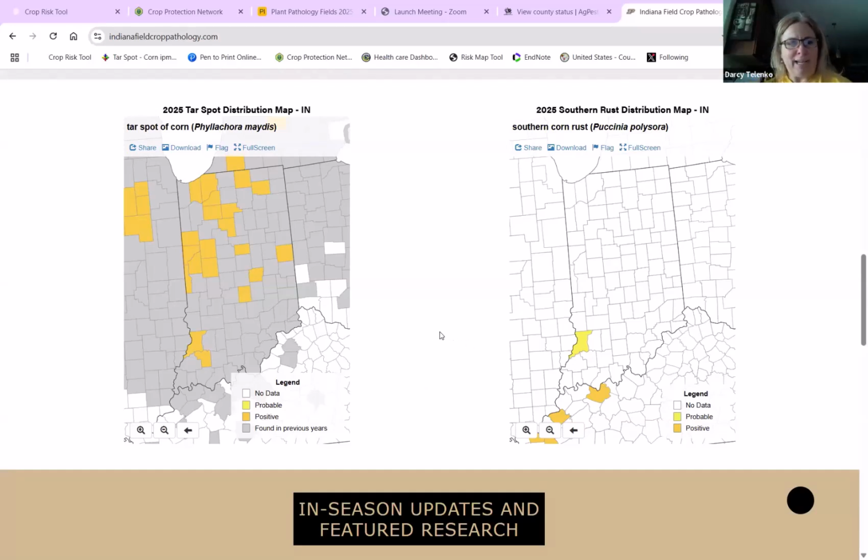center part of the state, I guess. I was out in Randolph County late last Friday, and a beautiful corn way above my head with ears at my head level. And we were finding tar spot there. That is the corn that I am willing to pull the trigger on.